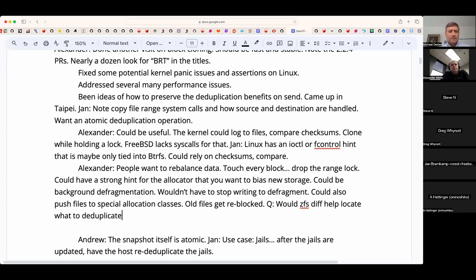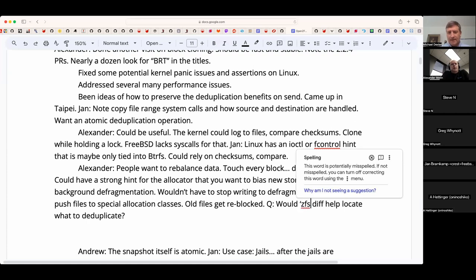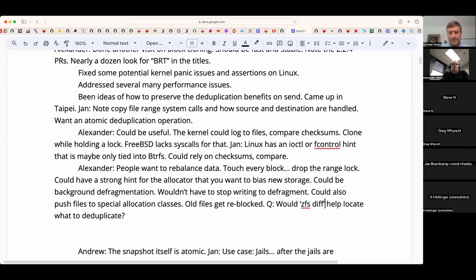And as long as you stop the jail to rebase it, you can already do it with just copy file range. But that's a few minutes of downtime per jail just for the base system, with an unoptimized shell script, at least. You can probably get it quicker if you write a proper implementation of an improper design. Okay. Very cool. Go ahead, Alexander.